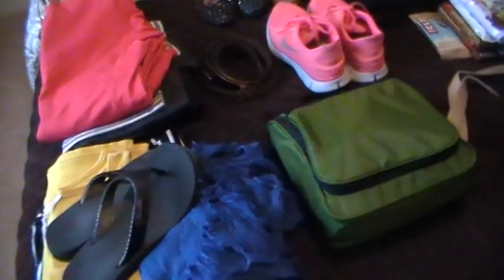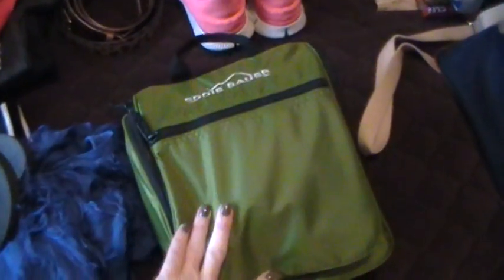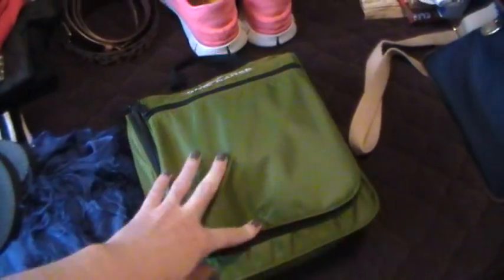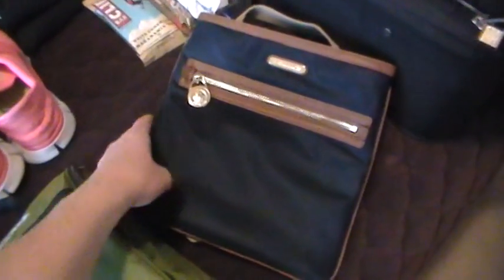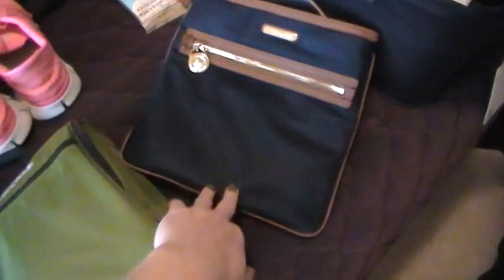Okay, now I have my toiletry bag all ready to go. This is packed, done, been sitting here. It's ready to go in my suitcase. I have my bag that I'm going to use in the city. This is the Michael Kors Kempton crossbody that Jamie gave me for my birthday. So I'm going to be taking that.